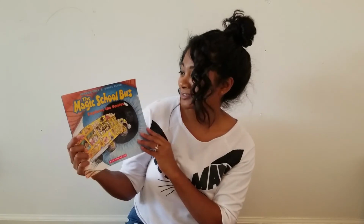And I got The Magic School Bus Explores the Senses, The Magic School Bus Answers Questions, The Magic School Bus Spins a Web, The Magic School Bus at the Waterworks, and The Magic School Bus in the Time of the Dinosaurs. I also snagged 3 Judy Moody books.